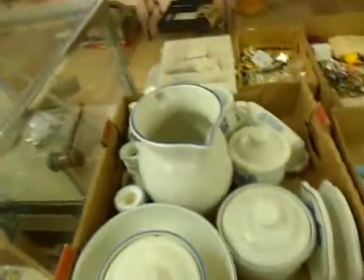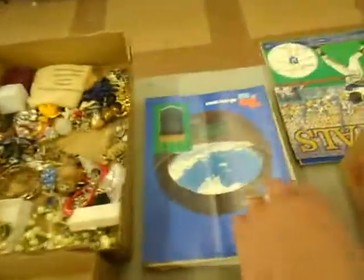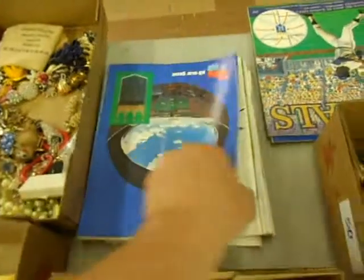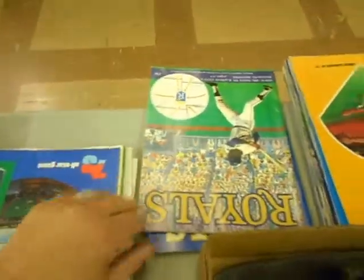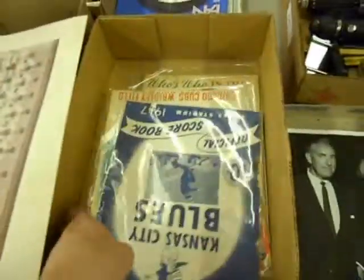This and that. Autograph stuff. Kansas City A's yearbooks. All sorts of good stuff in there. Some costume jewelry. Here's some 1970s Royals programs. Here's two 1969 scorecards. Then these are from playoffs and World Series. All that good stuff. Kansas City A's picture there. Kansas City Blues scorebook. There's a Cubs in there. Neat stuff. Looks like 11th Airborne group photo.